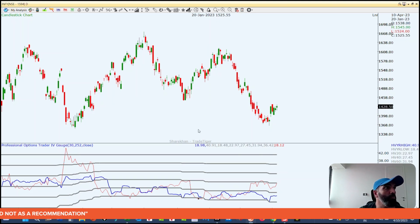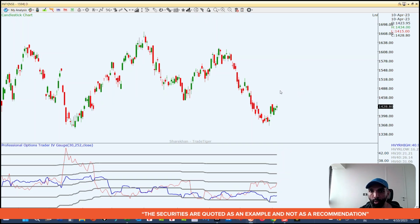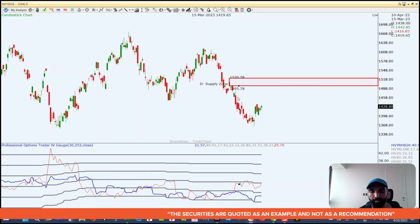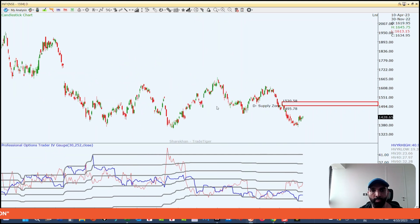But what is more important to also look at is this area over here, which is the area of supply, which is closer to the round number of 1500. So let's mark this supply zone here. This is that level. So 1495 to 1520, which is again coinciding with that 1500 round number.